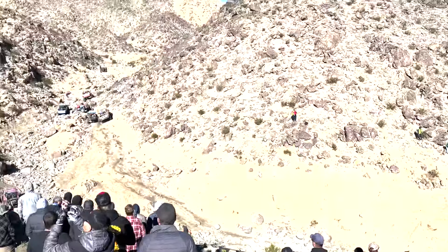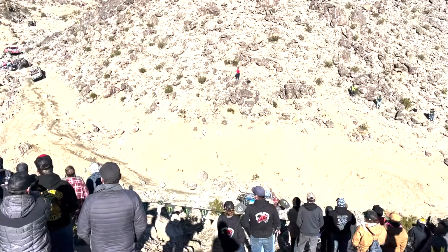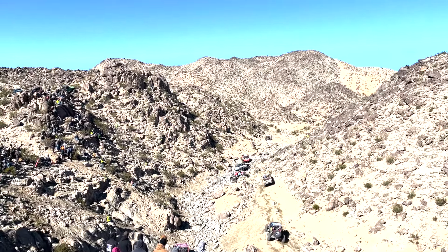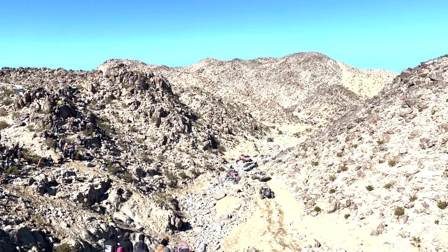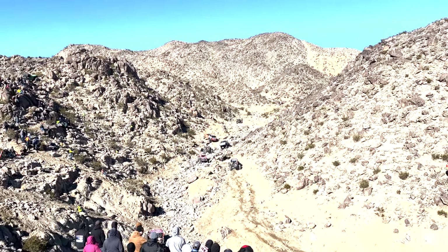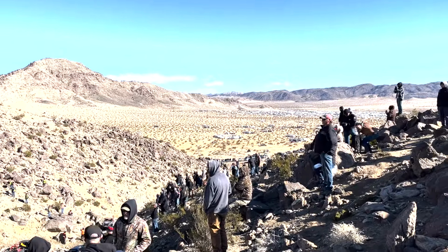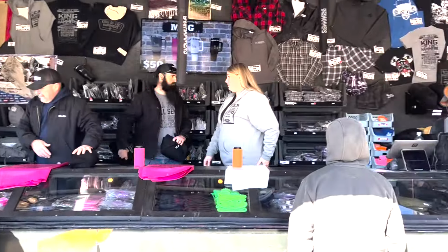These must be the leaders. I need to look at the race map and check, but I think that's a Slauson car, and then there's a Trent Fab car in first. I forget what his name is. But we're gonna head to Hammertown and probably go to the merch trailer.